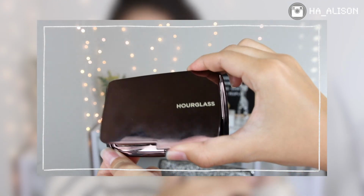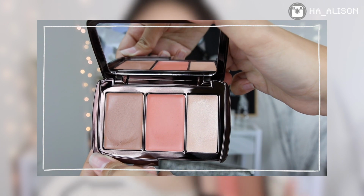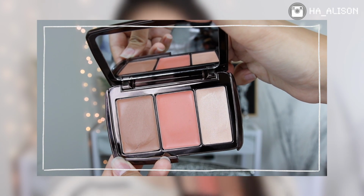Okay, now moving on to the next product that I have been using non-stop this month. It is the Hourglass Illumination Color Trio. So this is the cream bronzer, blush, and a highlighter, and at first I didn't think I would like it because I do need to set it with my translucent powder, but I have been testing this out underneath this translucent powder.